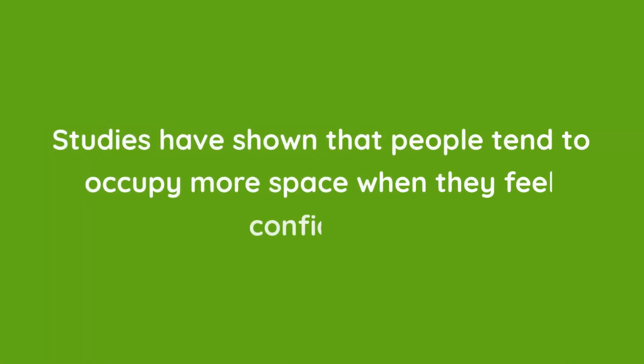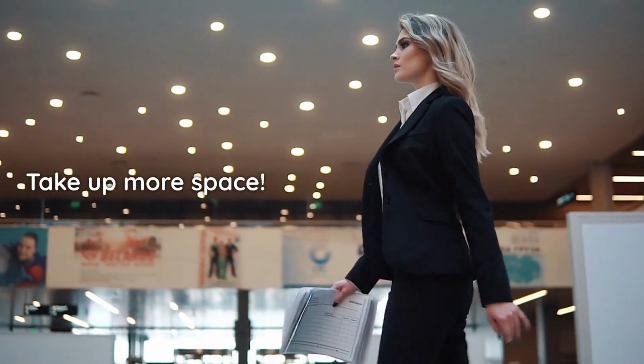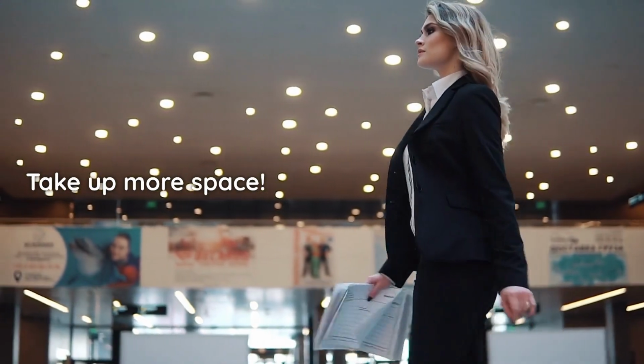Here's a little known fact about body language. Studies have shown that people tend to occupy more space when they feel confident. For example, they might spread out their arms or legs, or stand tall with their shoulders back. So when you're at an event, take up more space. It's a subtle way to project confidence and make a good impression.